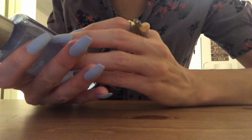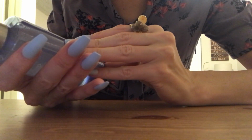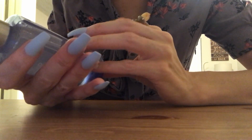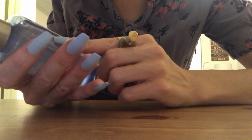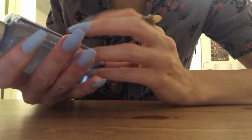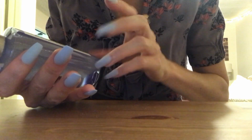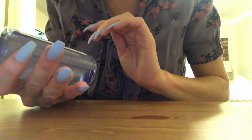It says this dual phase 100% oil-free liquid activates when shaken to gently whisk away even waterproof eye makeup without any tugging, pulling, or stinging. Your skin is left feeling clean and fresh with no oily residue. Aloe and cucumber extracts soothe skin. So the shaking activates.